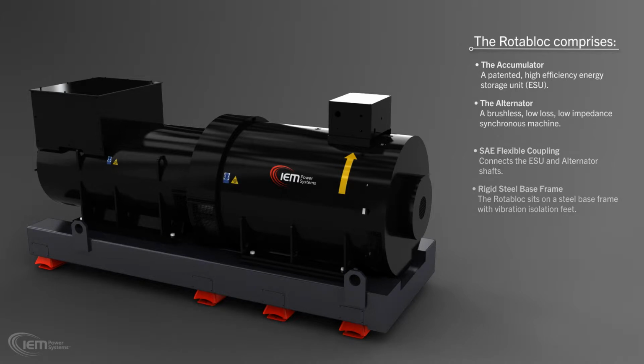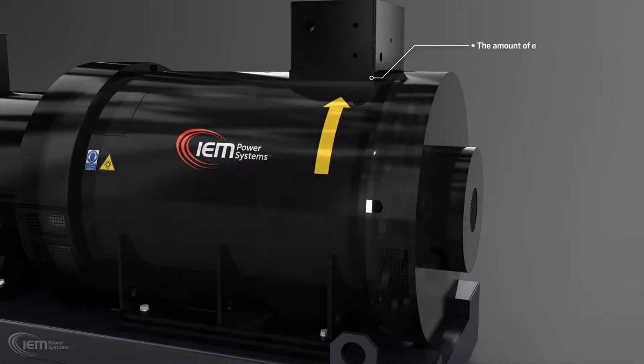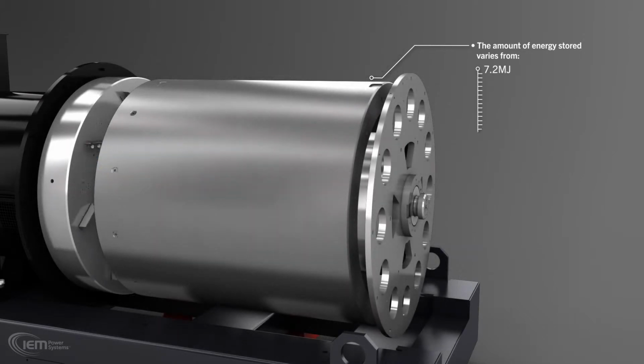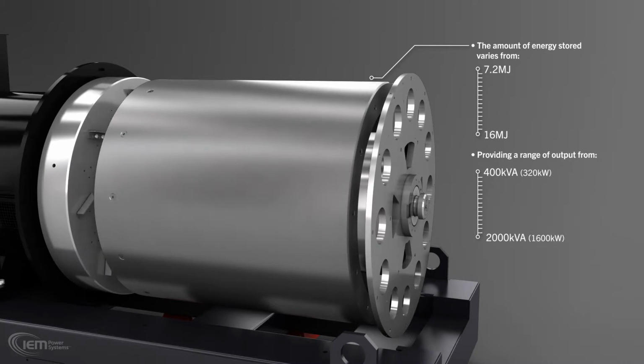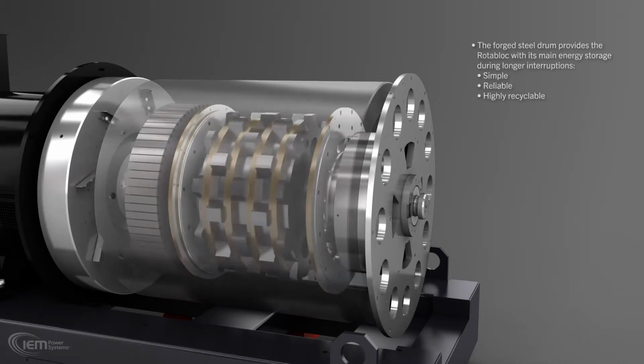The Rotabloc stores energy efficiently in a rotating steel drum. The amount stored varies from 7.2 megajoules to 16 megajoules, providing a range of outputs from 400 kVA, 320 kilowatts, to 2000 kVA, 1600 kilowatts. The forged steel drum provides the Rotabloc with its main energy storage for use during longer interruptions. It is simple, reliable, and highly recyclable.